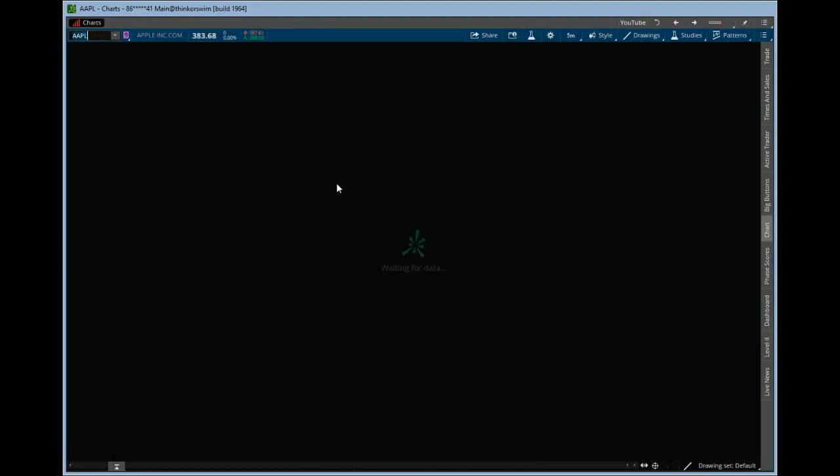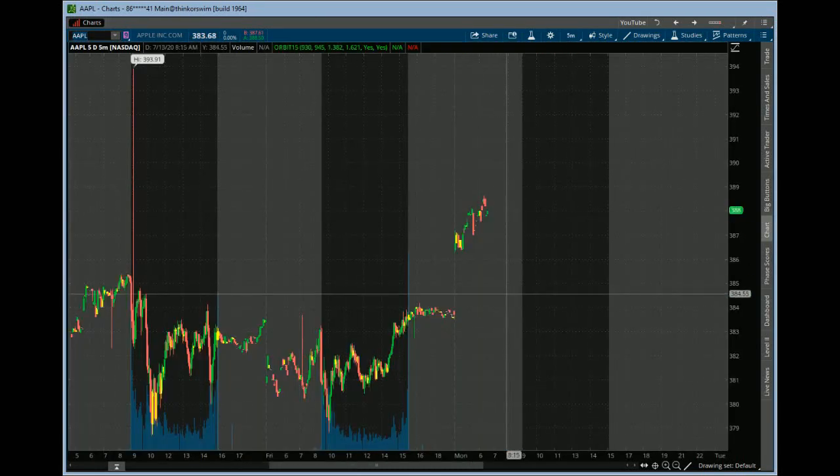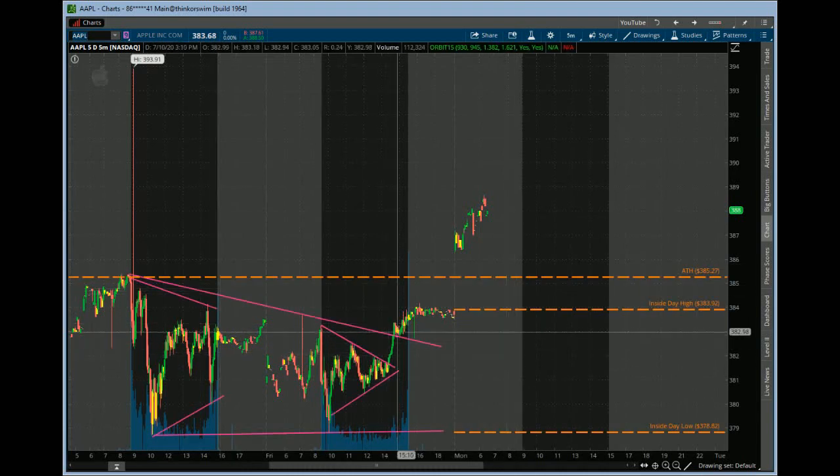Interesting. So this is actually gapping up pretty well this morning. Nice move up on Apple. We had a triangle breakout on Friday, and then a larger triangle breakout, and then we got some follow through here today.